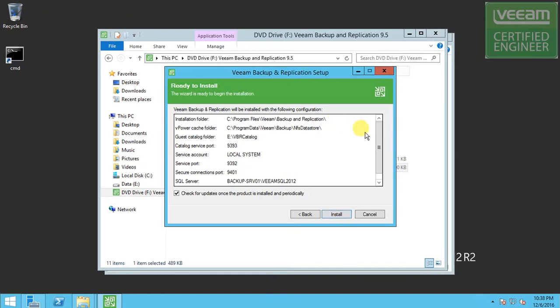And let's see, you can see it right here. There's nothing special actually. Database name is Veeam Backup. SQL Server is this server itself, and these are the 3 ports we talked about. And we're using the local system for installation.